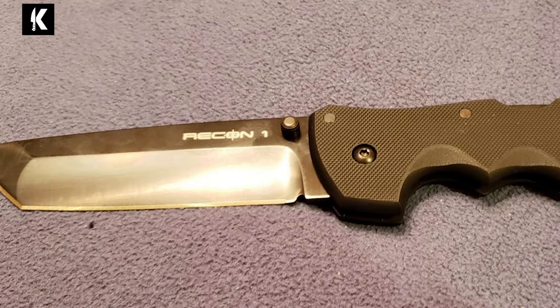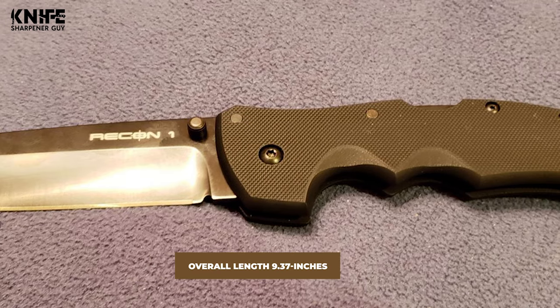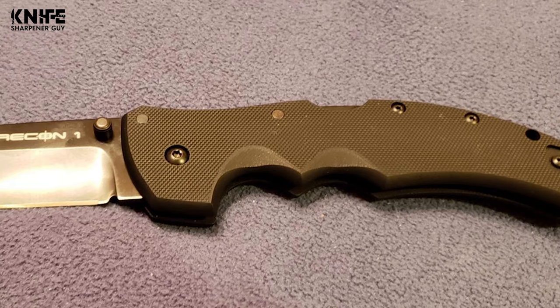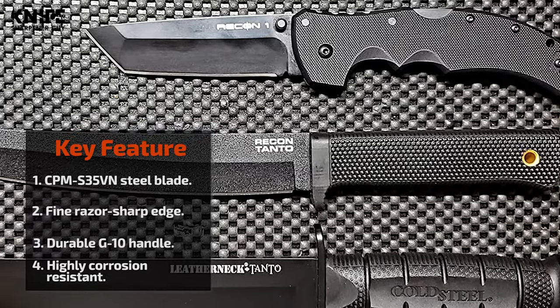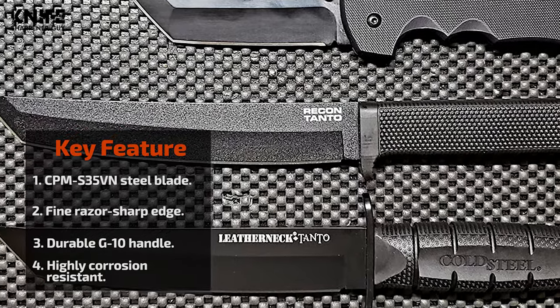The blade of this knife is 4 inches in length. The overall length of the knife is 9.37 inches. This knife is 5.3 ounces in weight. The Recon 1 Series Tactical Folding Knife comes with a comfortable, tough, and durable G10 handle that provides a secure and comfortable grip in all conditions.